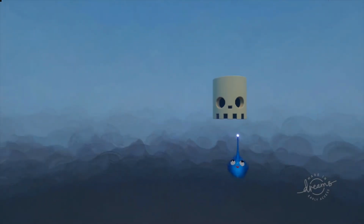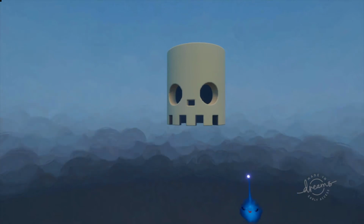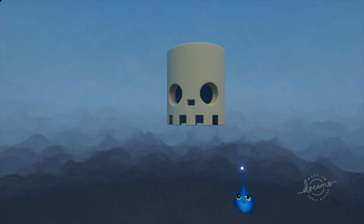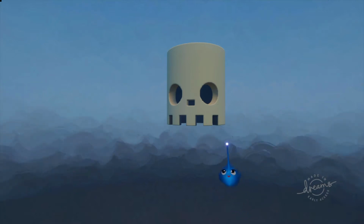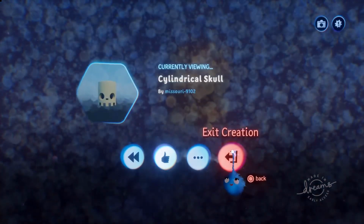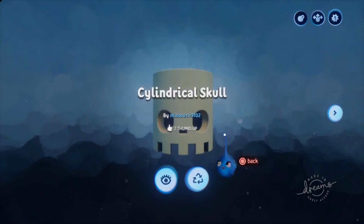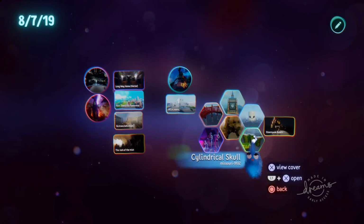So don't think that you have to be the best artist imaginable to make useful and nice props in Dreams. You don't. Practice is always a good thing, but keep to something nice and simple and you might create something beautiful like this. This is lovely. I love this. Missouri 9102 cylindrical skull. I don't know if they've done other things in the same style, but that I like.